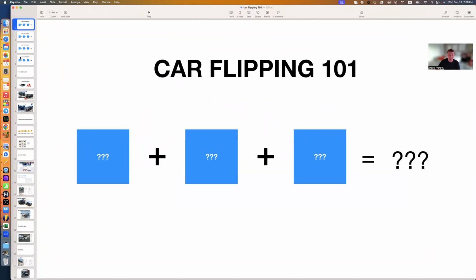Car Flipping 101. It's impossible for me in this video to cover the whole car flipping topic because it takes experience, it takes some effort, all right? But we have three components here. There are three boxes. That's what it takes for good flipping. And good flipping, I mean, when you flip it, you make money, right? So box number one, box number two, box number three, and then we have the result.